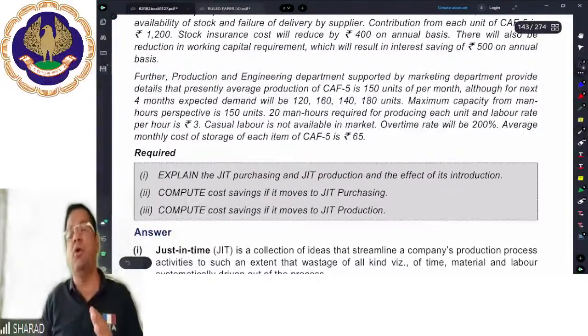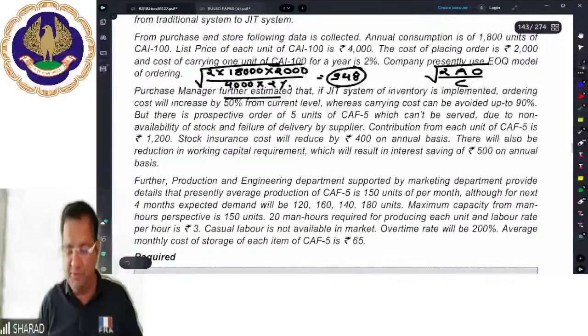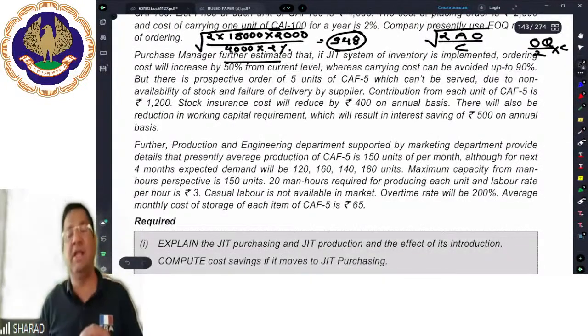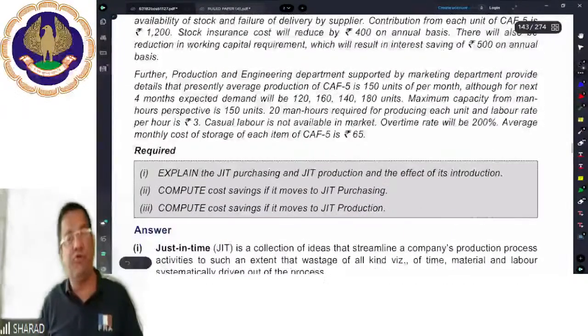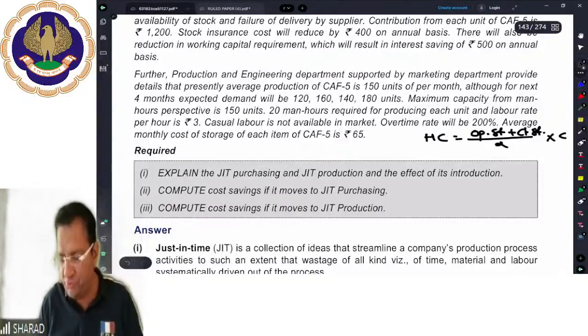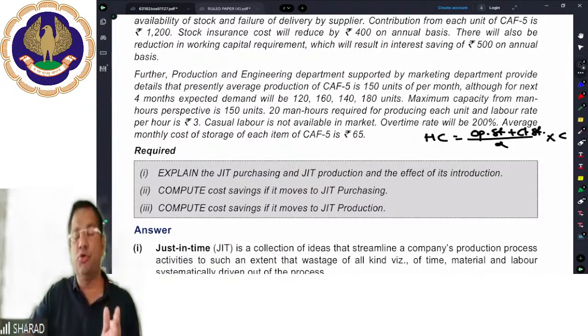That totally depends on whether you are calculating holding cost for raw material or for finished goods. For raw material, you have just seen the formula. It's order quantity divided by 2 into C in case of raw material. But in case of finished goods, the formula for holding cost will be opening stock plus closing stock divided by 2 into C. So first of all, in the traditional method, we have to find out what is the opening stock and what is the closing stock, and holding cost will be calculated on the average stock.